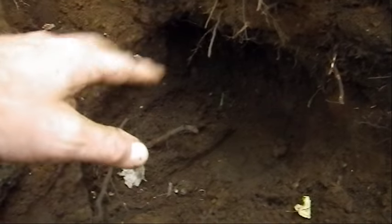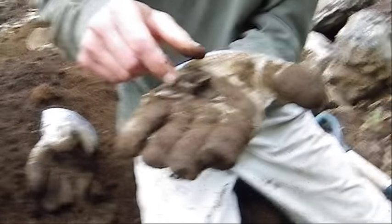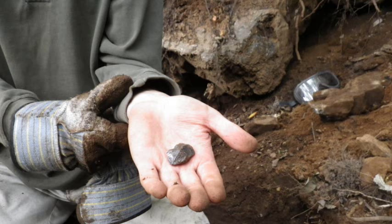Because all this stuff is made up of irons and magnesiums and titanium, it's heavy and it sinks. So the idea is the deeper you go, the closer to the bedrock, the more likely you are to find stuff. So look what Jeff's just found here. He's found a beautiful little titanite cluster down there, and that's intersecting the hole that I'm working on.